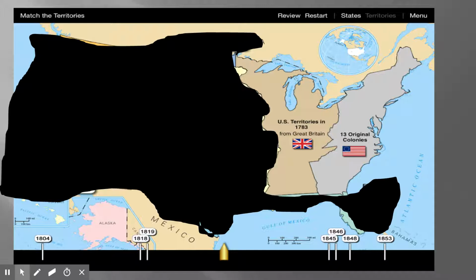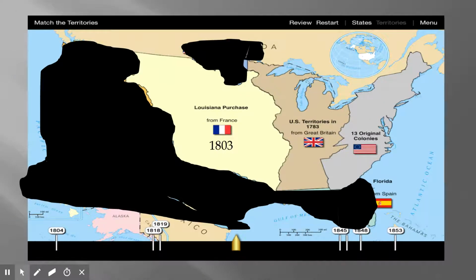As we go through this, please make sure you're labeling each country that we buy or receive the land from. Up next, we have the Louisiana Purchase. This is from France in 1803. Again, you will want to make sure you write down Louisiana Purchase from France, 1803. I'll go ahead and let Mrs. Hackle hit pause.